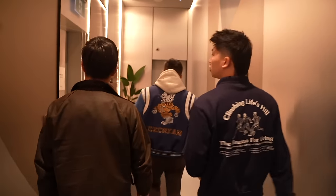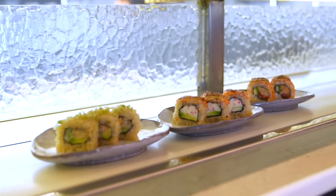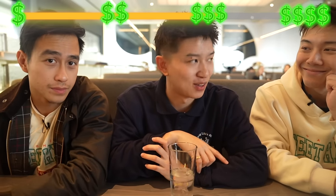Let's go. We are at our third spot right now, Tora Sushi. Oh, it's fancy. In Yorkdale, this is like some real shit. This is a real sushi. I just saw Wagyu Teppanyaki. Lobster Tempura. And it's going to be the biggest jump, in my opinion, between the second spot and this one. If you're taking an elevator to go up to eat sushi, you know it's expensive, man. This is gonna be, I think, in my head, the biggest jump.